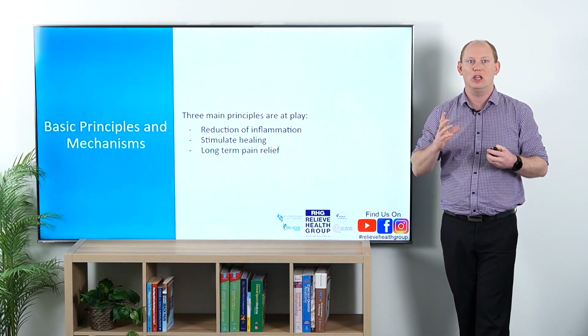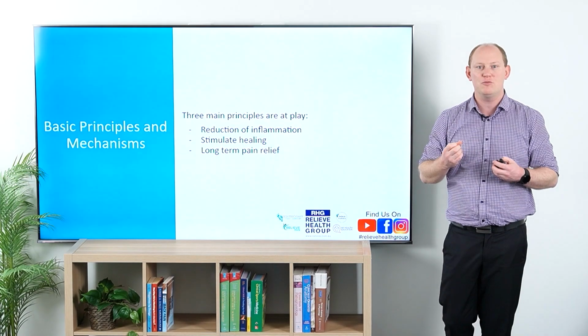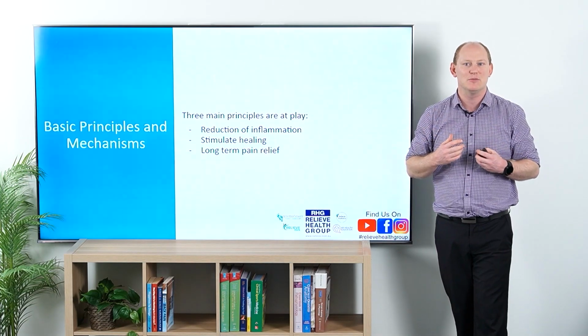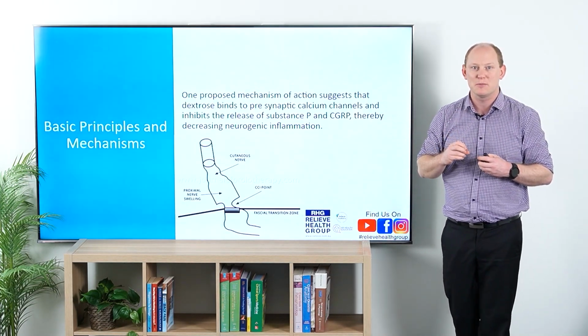And then we're talking about long-term pain relief. With repeated treatments, it can provide long-term relief from chronic pain by targeting the root cause of the pain rather than just masking the symptoms. It offers a more effective solution for many patients.